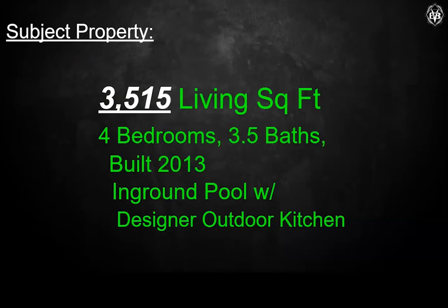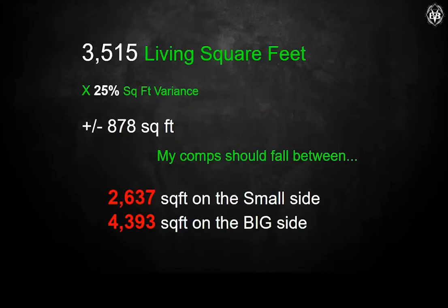The subject property we're going to be using for this example is 3,515 square feet. It's a 4-bedroom, 3.5 bath. It has an in-ground pool with a designer outdoor kitchen. This home is in immaculate condition. It shows great. It's probably superior in appeal and condition to any other comp we have right now, but this is what our subject property criteria is going to be.